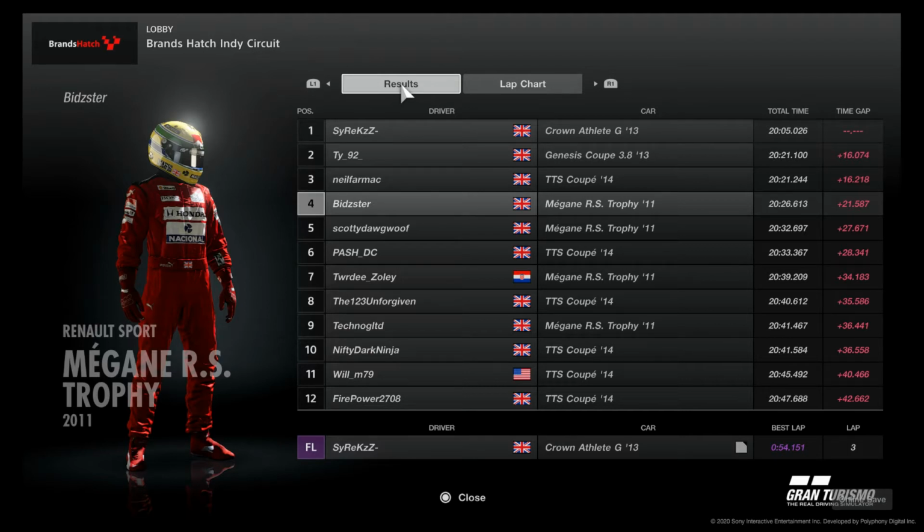And then it's Scott in 5th in his Megane with the TT of Pash in 6th. Twirdy finishes 7th in his Megane with the TT of Unforgiven in 8th. Techno finishes 9th in the Megane, and then it's all TTs with Nifty in 10th, Will 11th, and then we have Firepower who rounds off the 12 finishers. And then Sarex gets an extra point for the fastest lap with a 54.1 on lap 3.